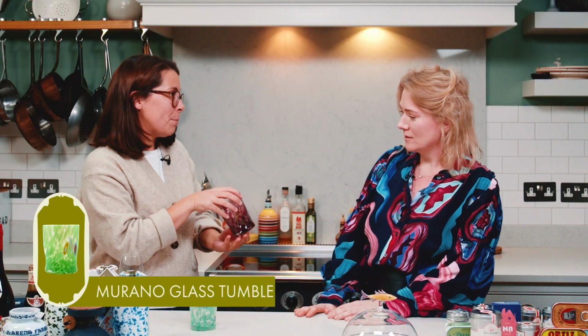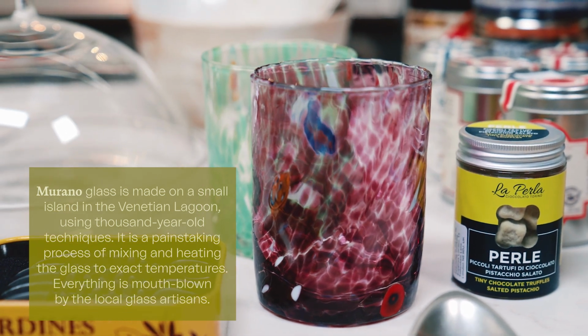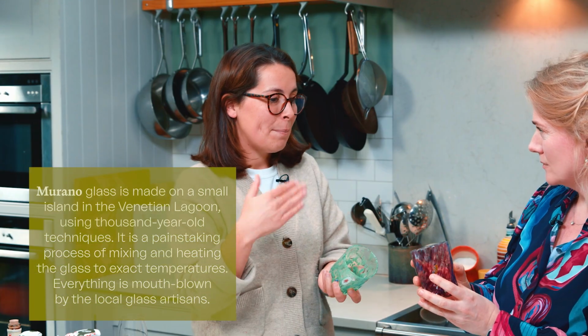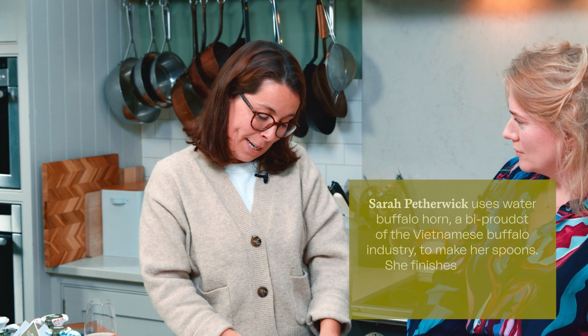And then next up, these Murano glasses, which are just beautifully decorated with the blown glass effect. We're seeing these everywhere. They're having a moment. They're so fun because you can mix and match different colours together or have a uniform set. They are so beautiful. Yeah, and very iconically Italian as well. Iconically Italian and very tactile. They've got lovely grooves for your fingers. These are horn spoons made by a beautiful, amazing designer called Sarah Petherwick. Horn, like caviar, is the only way to enjoy the real flavour of a boiled egg.